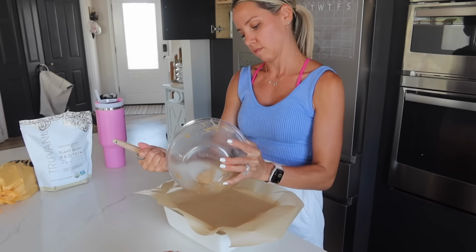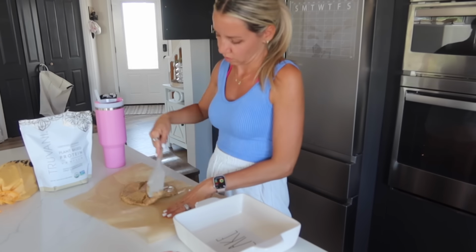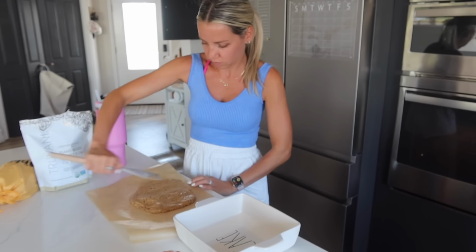So we're just putting some parchment paper down, putting our base in. We're going to spread it out. I don't have a rolling pin here, but that would have been a lot easier if you have a rolling pin. Just add another piece of parchment paper on top and roll it out. But this is what I'm doing.